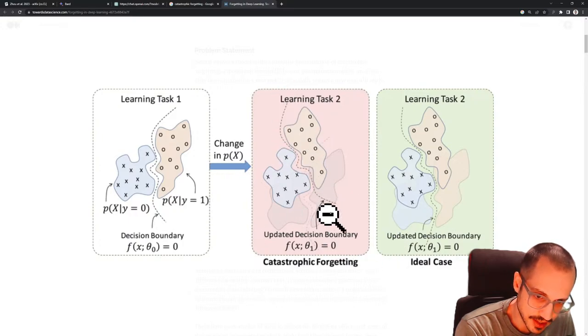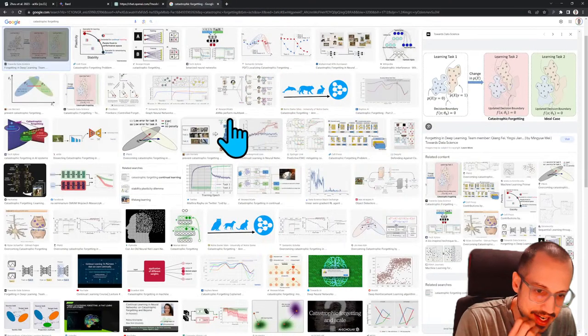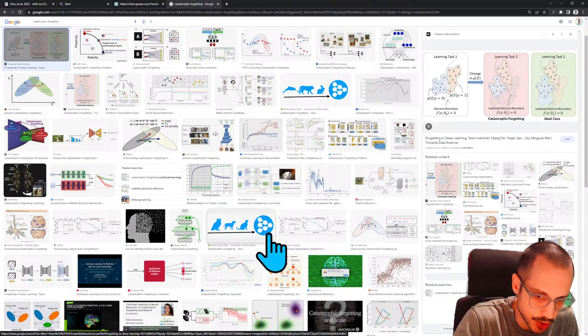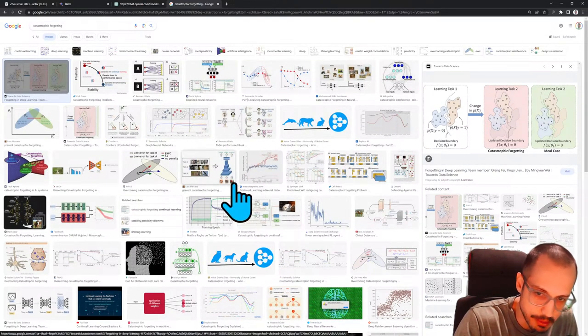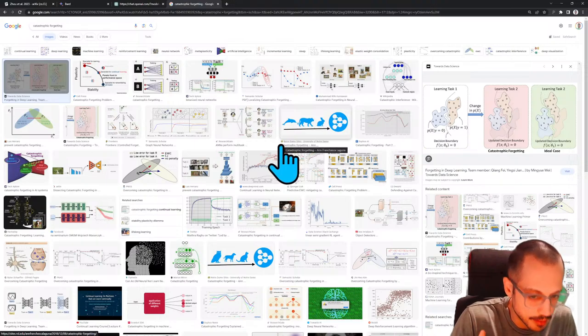If you were to take the new decision boundary and try to use it to classify the original learning task, it wouldn't work, right? You would have this whole chunk down here that is now misclassified. And this is a problem in any kind of learning-based system where if you start to change the distribution that you're training on, the performance on the original distribution is going to start to become worse and worse.